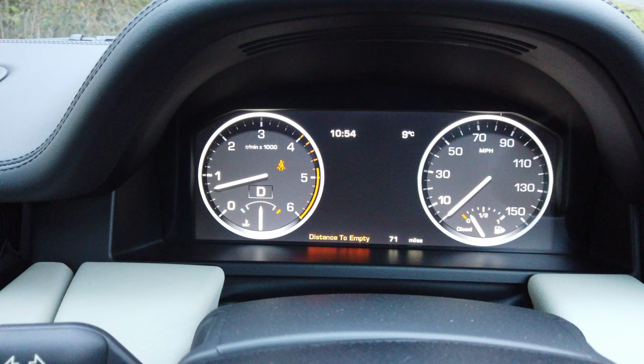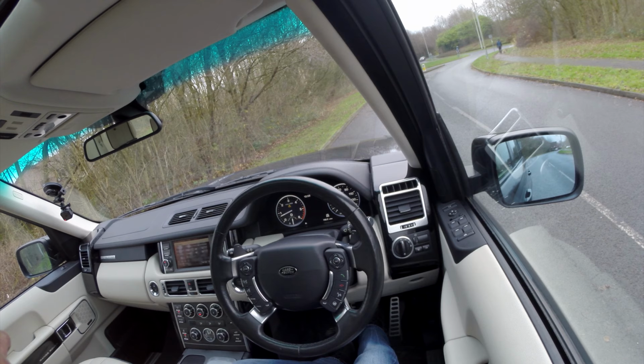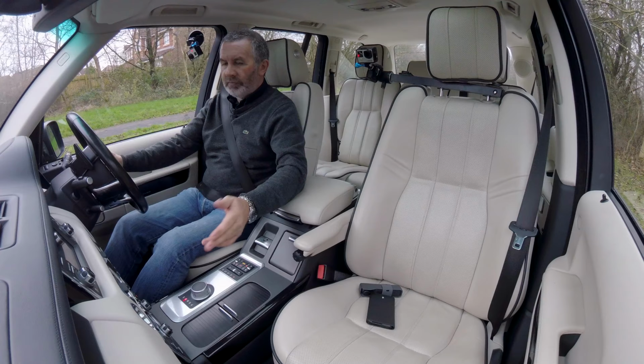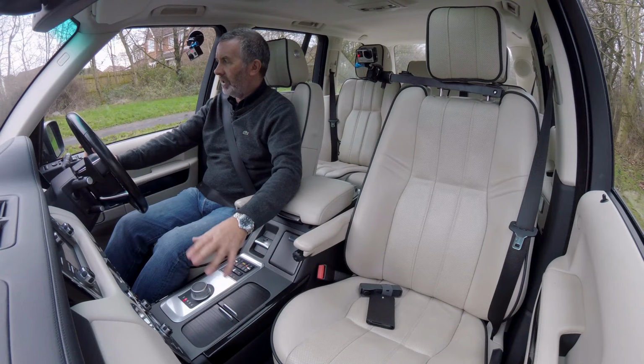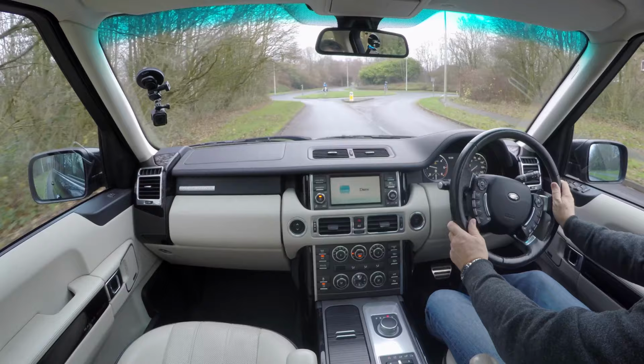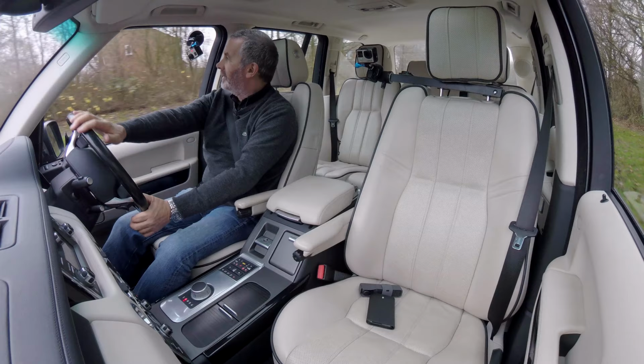And it's got this TFT screen. What is it? Thin film transistor screen. And it's 12.3 inches, I think, across. So really, really clear displays. And the rotary gear knob, which is my favourite. I think it's a heck of a lot better than having a big gear stick here. But off we go. And honestly, I can't tell you how much I love these cars. They're so comfortable and you feel indestructible.